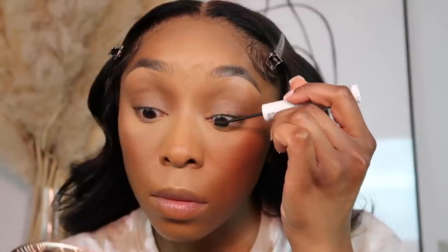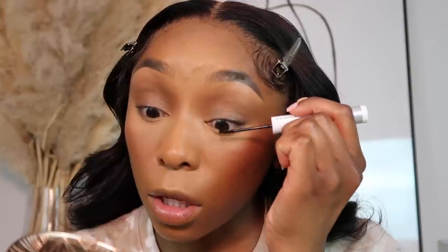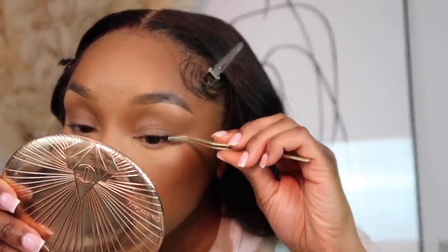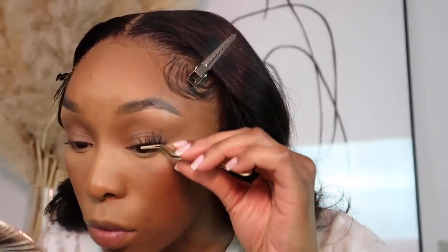Bond is infused with biotin. It's non-damaging and it primes your natural lashes to prep them for the extended clusters. But you do not have to brush it on the entirety of your lashes. You can stay pretty close to your lash line. Now that that's applied, I'm going to work from the outer corner inward, and I'm going to apply the lashes underneath. When you're applying the lashes underneath, you want to make sure you're applying them right next to each other.